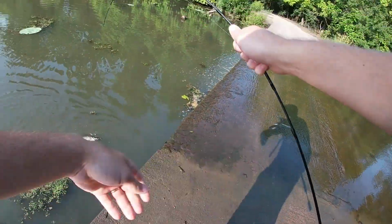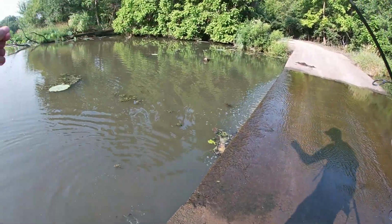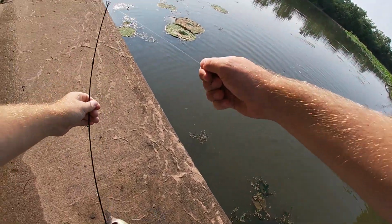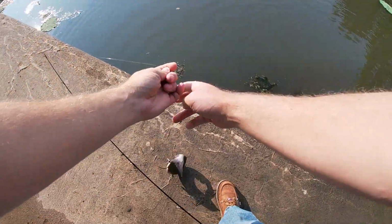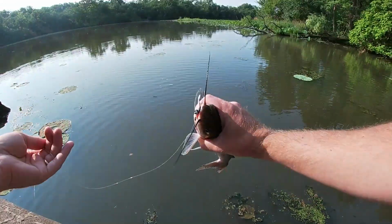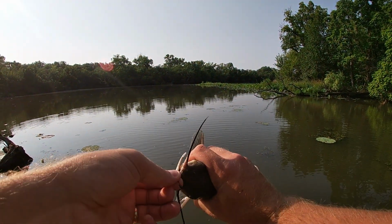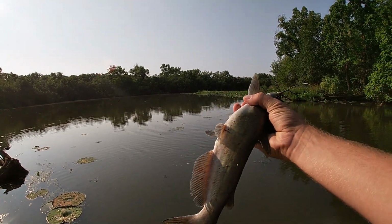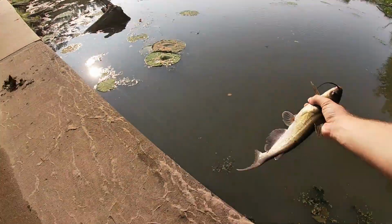I don't know, some guys have an opinion about catching these things on the ultralight rod. But my opinion is, I'm out here to catch fish, and I'm out here to catch whatever will bite when I'm fishing with this setup. And if that's going to be channel cats, that's going to be channel cats. I don't care.